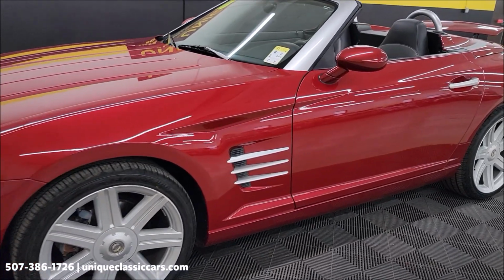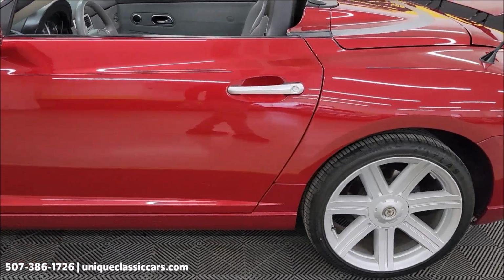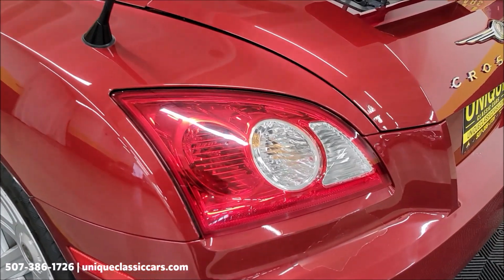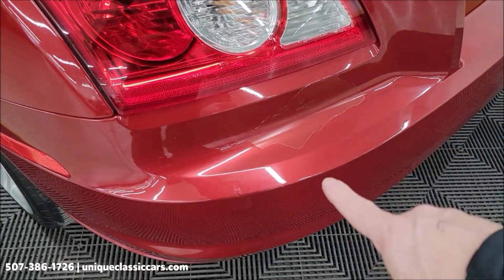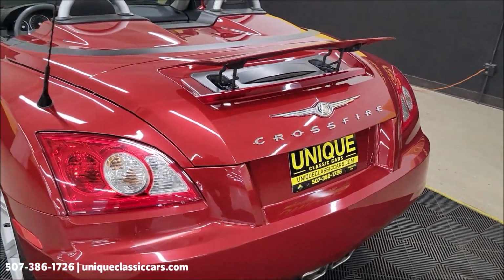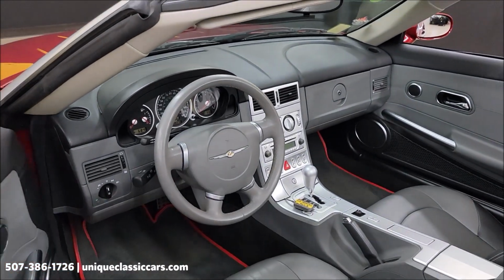And as you can see, the driver's side of this car too, not full of any major dings, dents, scratches. I do want to point out one spot where I noticed that the clear had separated a little bit back here, but nothing too major, not going to affect the performance or drivability of this car. This will be a fun one for summer. Get in, turn the key, and go.